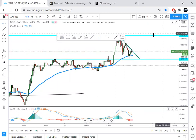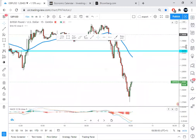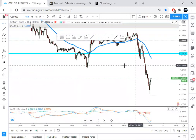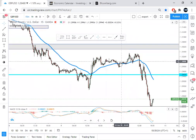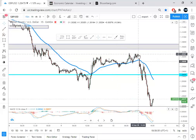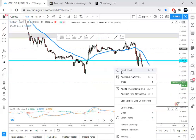Let's quickly look at what happened to the dollar. Sorry, what happened to GBPUSD? GBPUSD actually dropped 150 pips since the day started today. It started to drop around this time. So GBPUSD was ranging, then around 11:30 in the morning, it has been dropping and dropping, and dropped over 150 pips in just one day.